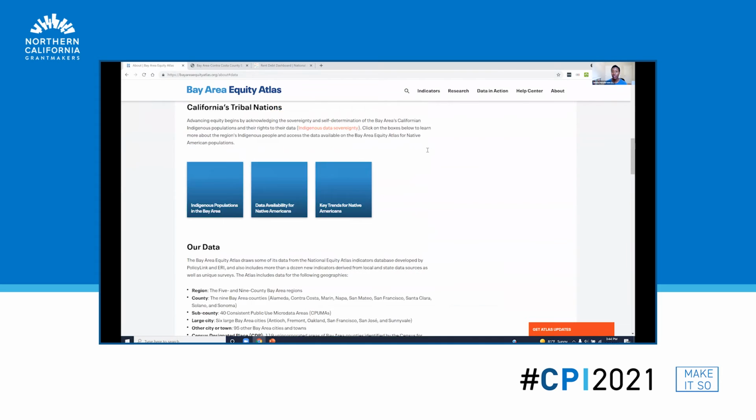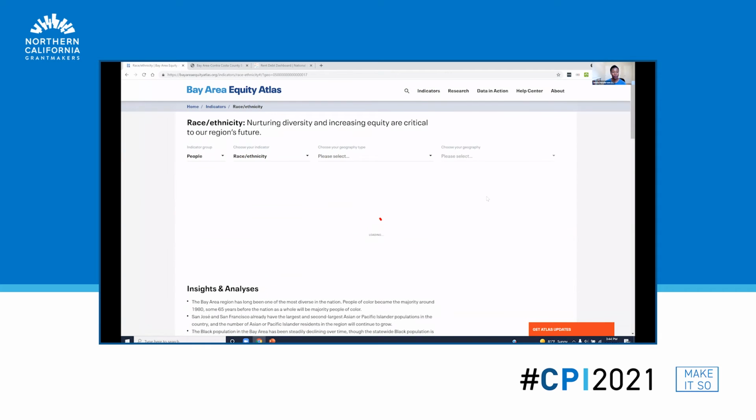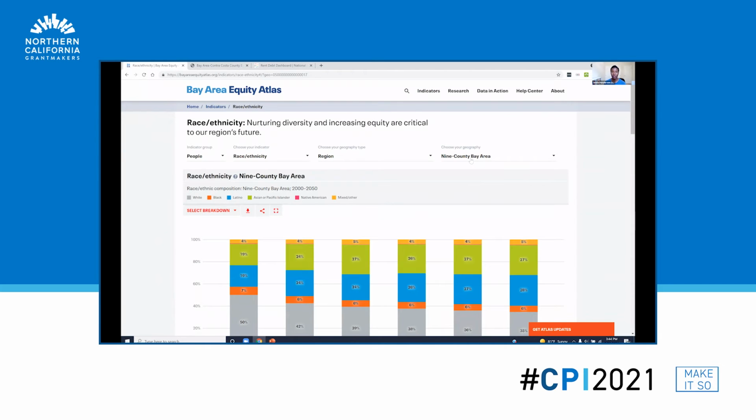Okay, so let's jump right into the indicators. I'm going to share race and ethnicity, which is a great place to start when you're first learning about a community, to see who lives there and who's really fueling growth.